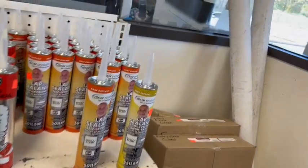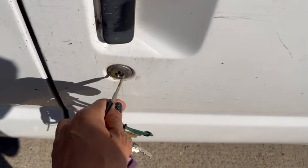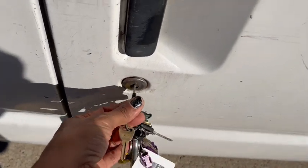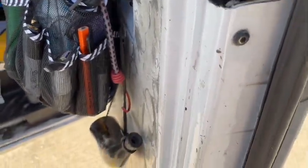I want to show y'all where the people tried to break in the car the other day, how they loosened this thing up. They was trying to break in here, and look, they loosened it up, y'all. Y'all see that? So I'm gonna have to get these locks changed on here, because they was prying with it, probably with a screwdriver or something.